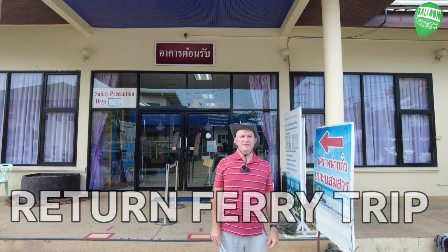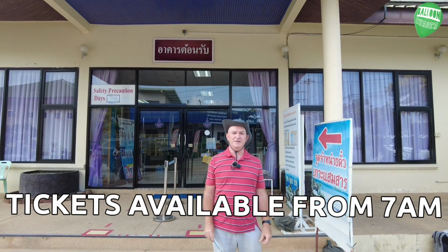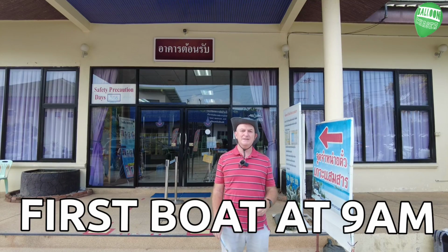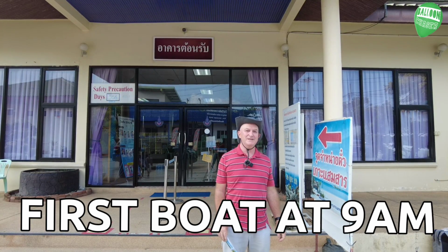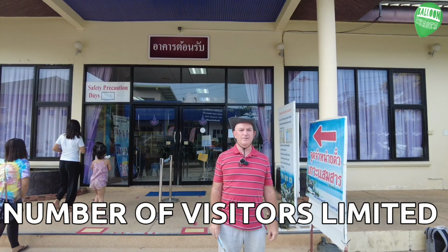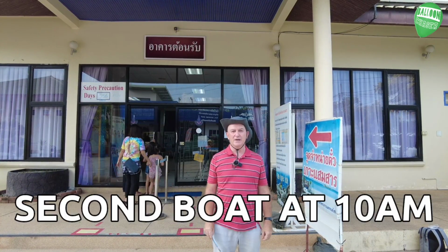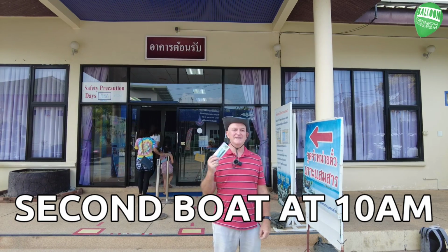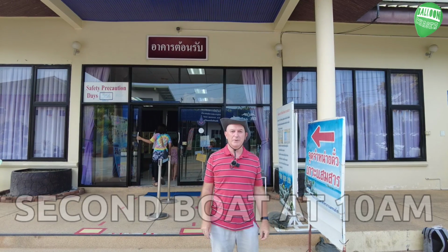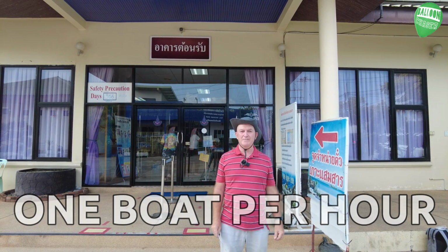The boats leave early in the morning. In fact, you can queue for a ticket from 7 o'clock to get on the first boat, which is 9 o'clock. There's a limited number of people who are allowed to visit this island every day. I didn't quite manage to get up in time for the 9 o'clock boat. I arrived here actually just after 9 o'clock. And the next boat is at 10 o'clock, so there's basically one per hour in the morning, and the same, they'll put you on a boat on the way back.